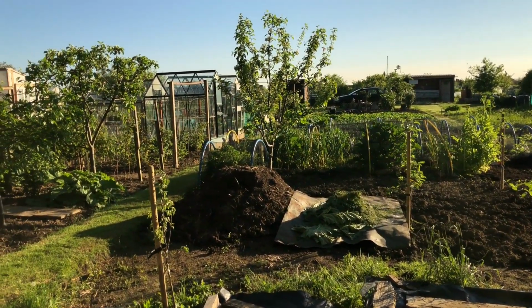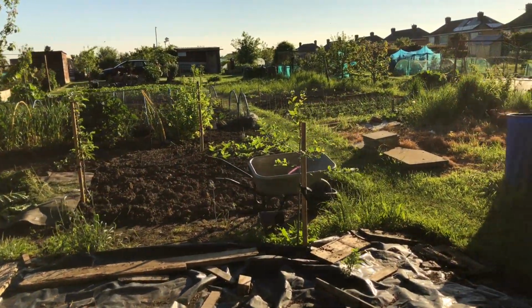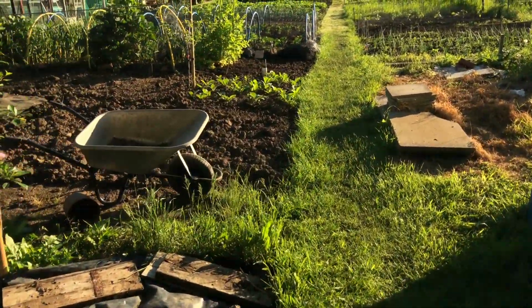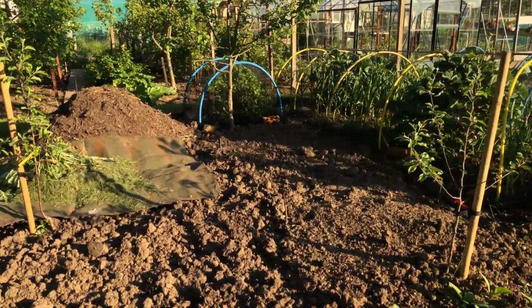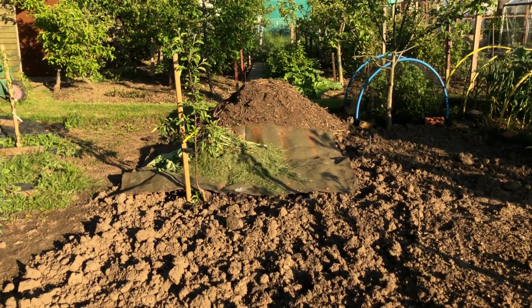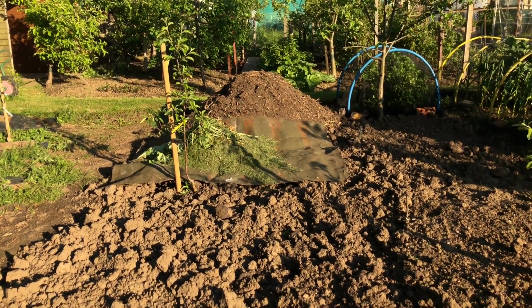Listen to this noise, it sounds fantastic, doesn't it? Right, let's have a wander up and down. Like I say, it's been an absolutely beautiful day. That's my grass cuttings and some tops off the rhubarbs and some bits and bobs. Gonna mix that in with that maybe tomorrow, don't know, might do it Monday.